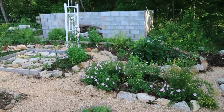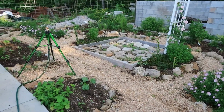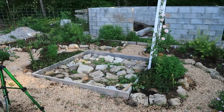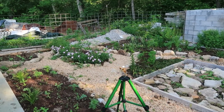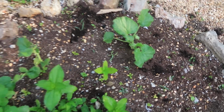So next we come to our backyard, and this is all new space this year. And so we've still got a lot of work to do back here. We're going to be putting a cobblestone sitting area there with a pergola for our roses. And it's mostly supposed to be perennials back here, but we did plug in a lot of annuals just because we needed the space. So we've got some melons going.